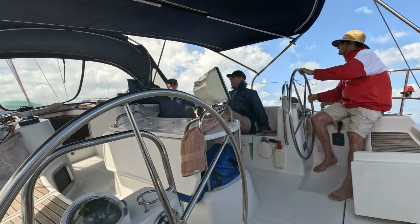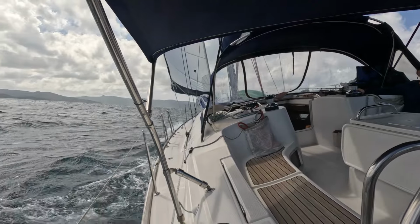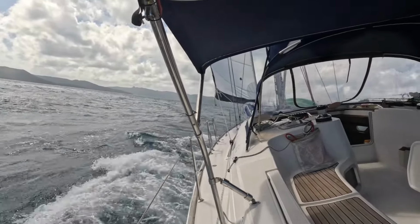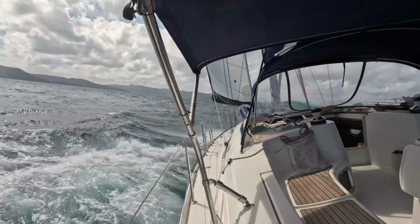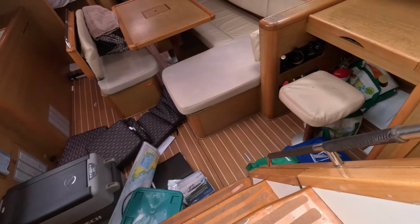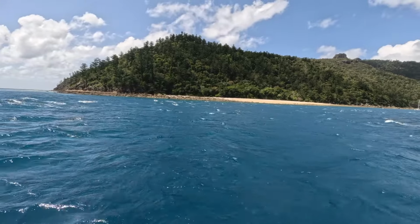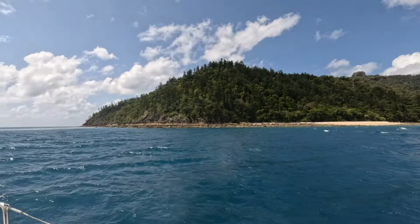Fair bit of lean on the boat. We just had a nice big wave come over the front. Unfortunately, just missed it with the camera. Popping up around the 28 knots now. Swell's not that big though, half a meter or so. A few things falling over. Whitsunday Island, going through Hook Passage.